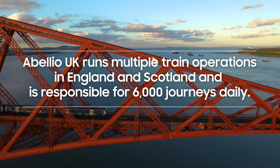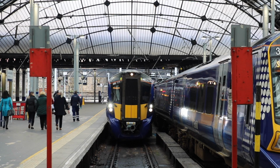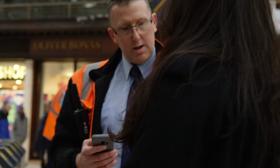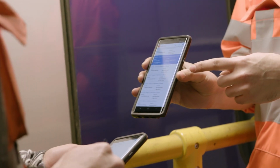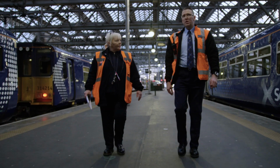We run a train operation, getting passengers from A to B. One of the key drivers that we had was around innovation and technology. The mobile arena was of particular importance to improve the customer experience, make sure our frontline staff and our colleagues have the tools to do their job. One of the biggest challenges we had was we were a relatively small team, and obviously with a small IT team, it's very difficult to manage a big mobile estate.